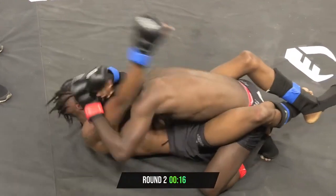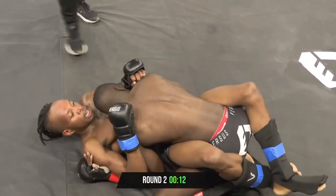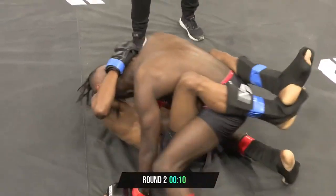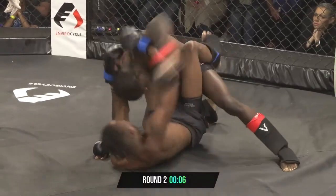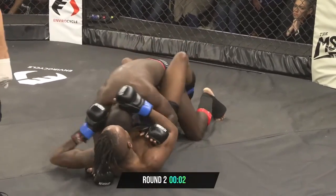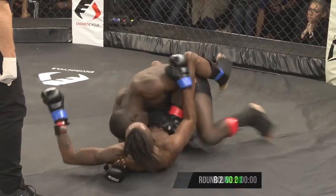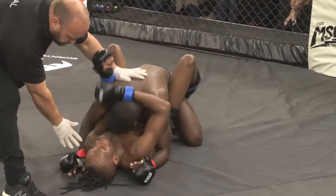First round, very, very even. Second round, I'm going to give to Nkomo. You know, he took him down with 2 minutes and 17 seconds left in that round, and he had top control landing punches. So it's going to take a lot from Maseru to come back from this, but who knows? Everyone has a puncher's chance.